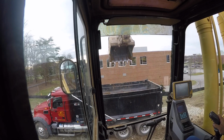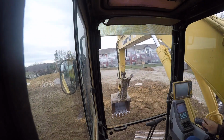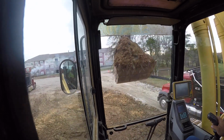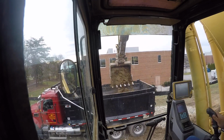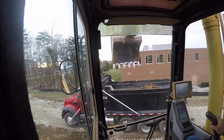That full one right there was pretty good, but when you get in this wet stuff, it all comes out in one big chunk. Like that right there is pretty wet. If you're not careful, you'll jar the teeth out of the truck driver and then they're mad at you. Especially on the first dip.